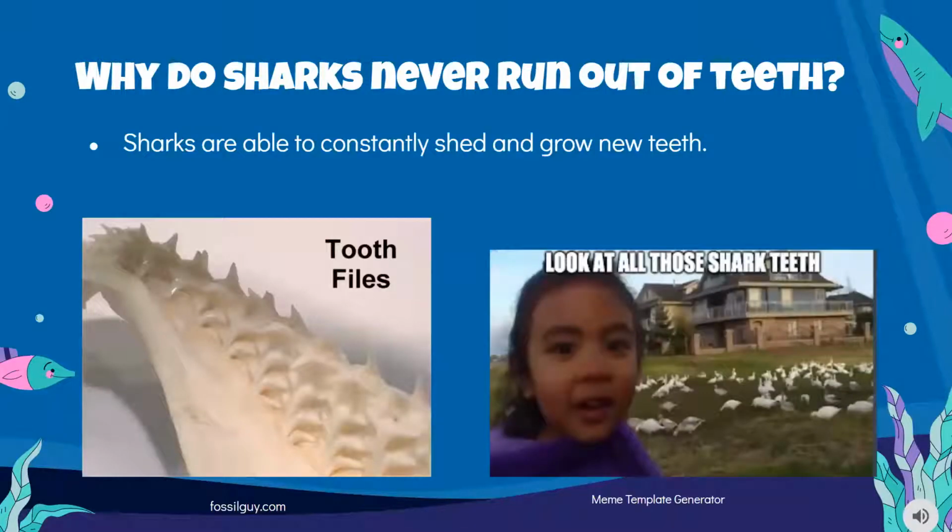Why do sharks never run out of teeth? So, unlike us who only have 2 sets of teeth in our lifetime, sharks can constantly grow and shed their teeth throughout their whole lives. Some sharks can even grow a new set of teeth every 2 weeks. Weird, right?